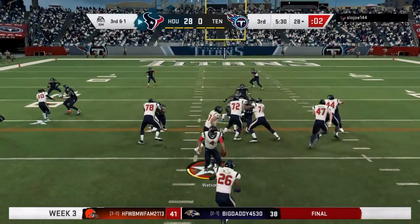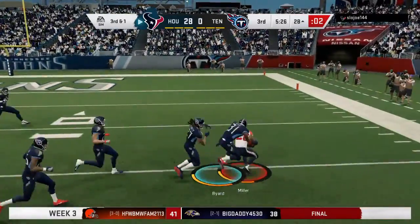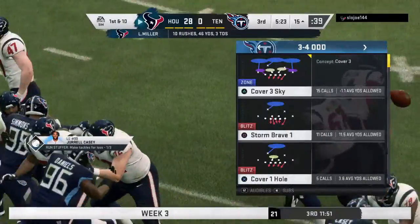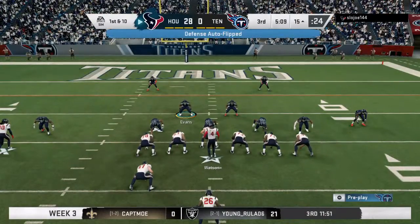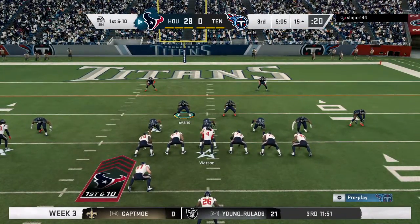10th carry now for Lamar Miller. And taking it to the 15-yard line before he's brought down. A fresh set of downs on a gain of 13 there for the Texans. 1st down, Houston.